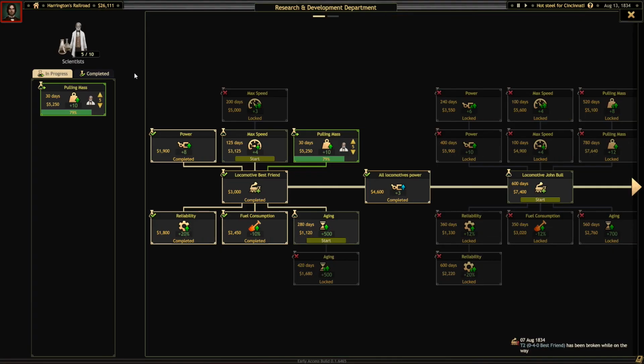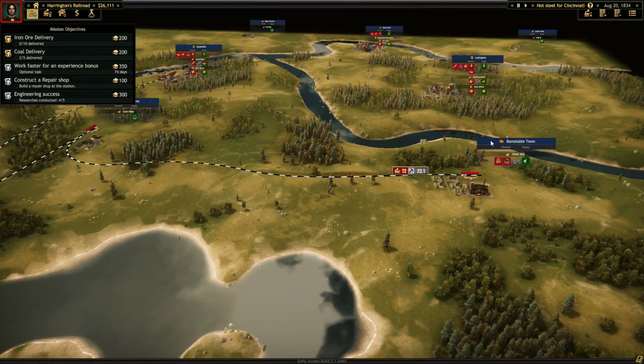Speaking of more reliable things, what's going on in our research? I don't want to dump a ton of money into research, as beneficial as it is, because this is just the first campaign. I would hazard a guess we probably don't really need to get into this area at all. We can probably complete the quest just fine without putting too much into research, and it's not inexpensive. To get the next choo-choo train up to the John Bull, the next logical step, is $7,400. We don't have that kind of money kicking around.